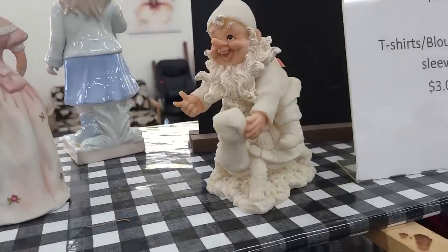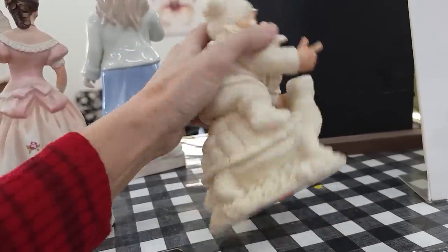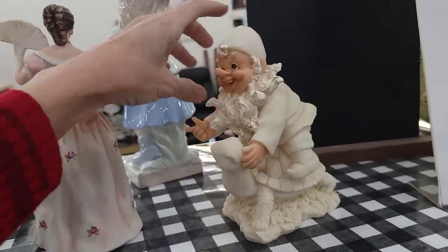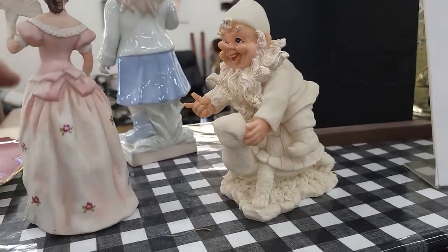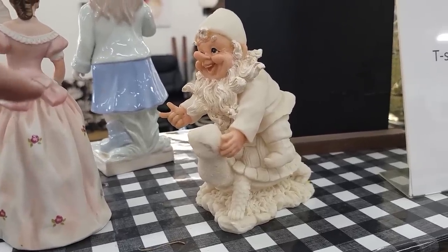Oh, he's cute. Oh, is he riding a turtle? He is riding a turtle. Now, see, I can't condone this. I cannot condone anybody riding a turtle. It's not good for them. Don't do that, Mr. Elf.